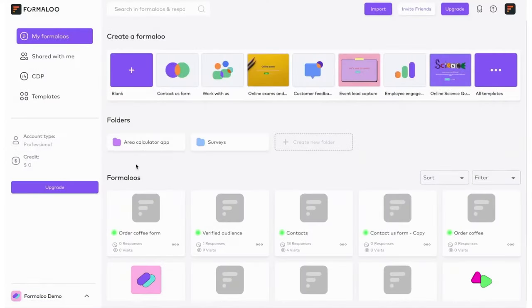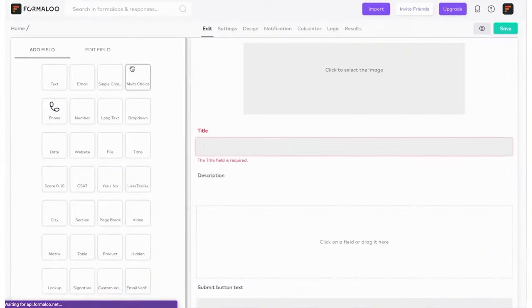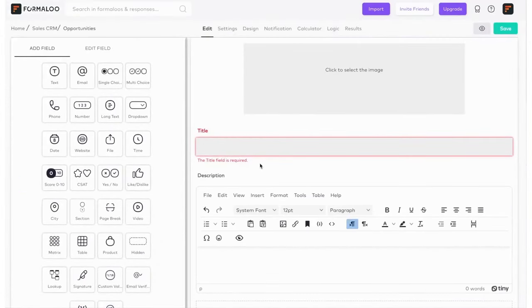Number 5. Formaloo. Formaloo is a powerful no-code collaboration platform that empowers teams to build custom business applications, internal tools, and customer engagement tools quickly and without coding.